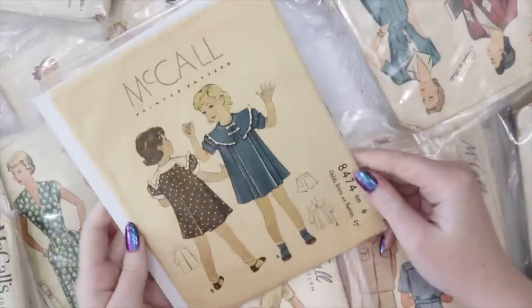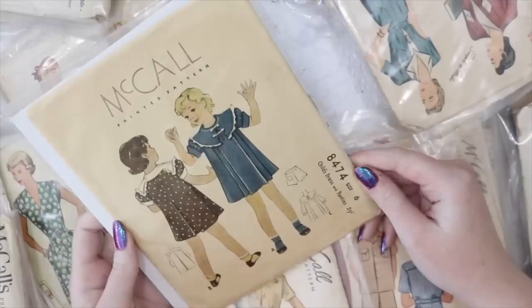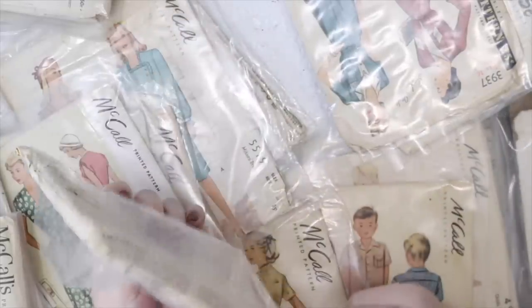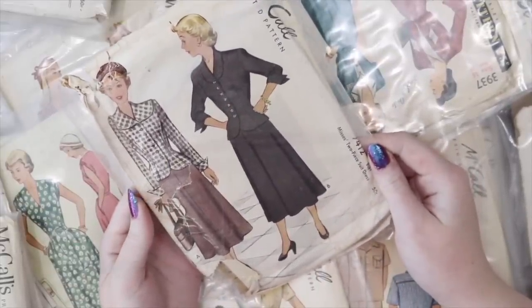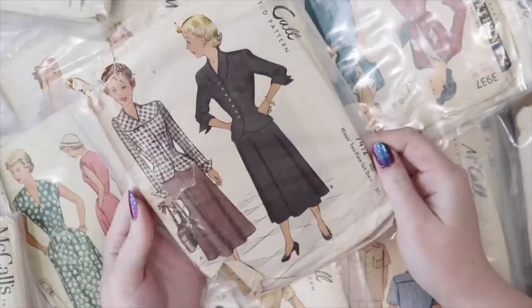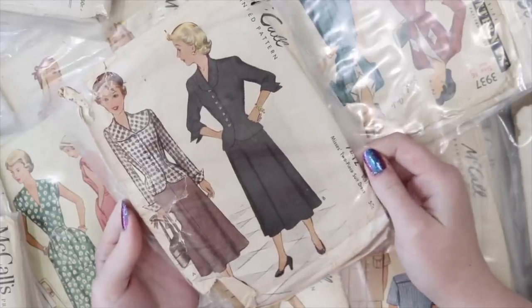Here's a 1930s McCall pattern. This is a child's dress and panty set in a size 6, and it feels like it might be factory folded. This is a McCall's pattern, and this is in a size 16, so it's for a 34-inch bust. The envelope has clearly seen better days, but hopefully the tissue itself is in okay condition. This is a 1940s suit. It's a very nicely fitted suit with 2 color options, one that's significantly larger and more dramatic than the other.